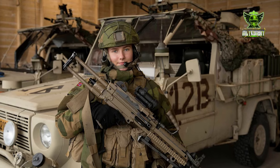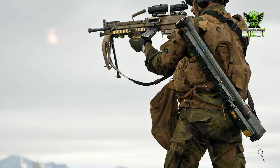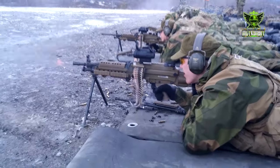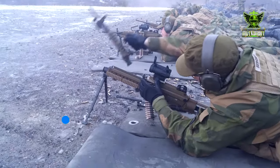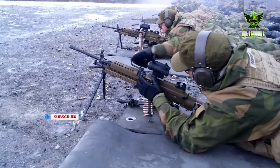Its belt-fed mechanism allows for sustained fire, providing suppressive firepower in combat situations. Capable of holding hundreds of rounds, the FN MINIMI ensures that soldiers have ample firepower at their disposal. Its reliability and ease of use make it a trusted weapon among military forces worldwide.